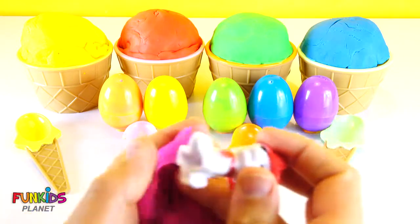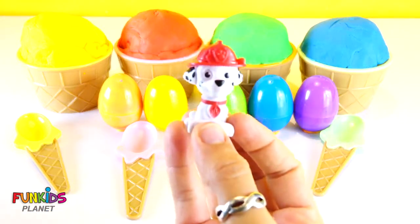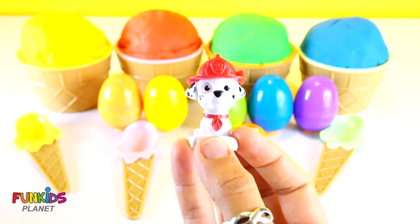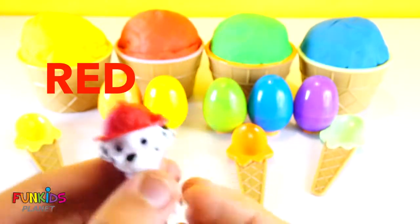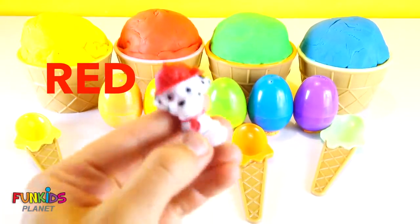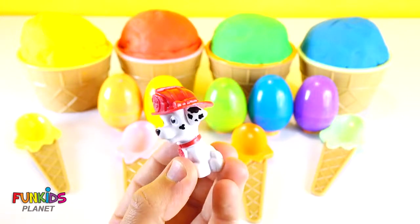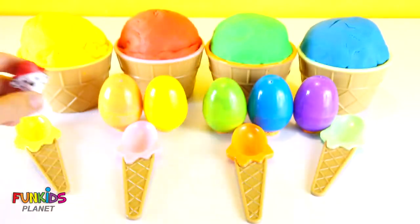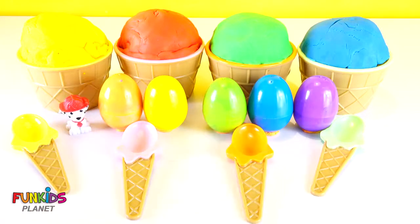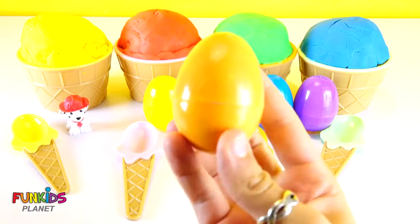Aw, look who it is. It's Marshall from Paw Patrol. He has a red hat. That's cute. He's a Dalmatian. Okay, let's open up the next one. The next one is orange.